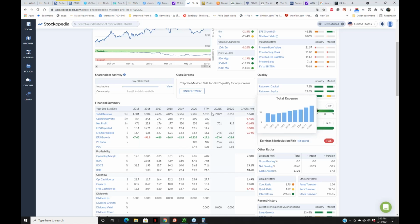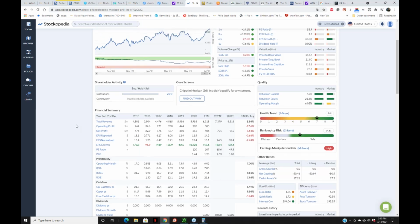I don't know what they did that they expect to get 1.3 billion, which is 20% more revenues this year. I don't know why their profits are going to double. I think labor costs are rising. I think food costs are rising. I don't think they raised the price on their menu that much. I think these numbers are wrong. I don't think they're going to hit these numbers, but we'll see. I'm waiting for the earnings. But I think this is too much, too soon for them. 50 times earnings for a fast food franchise is a little bit silly.